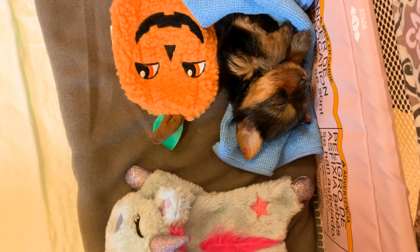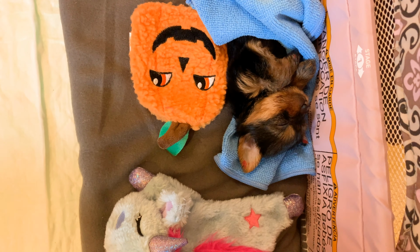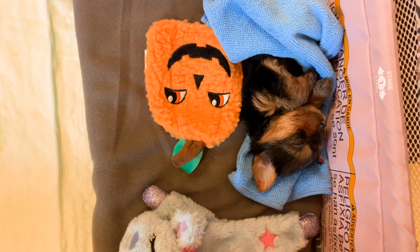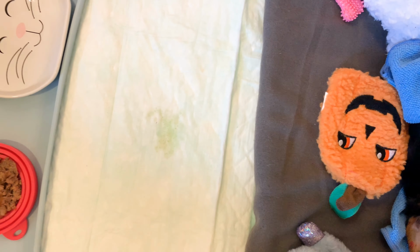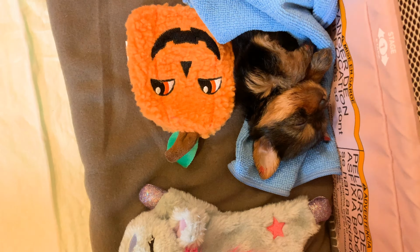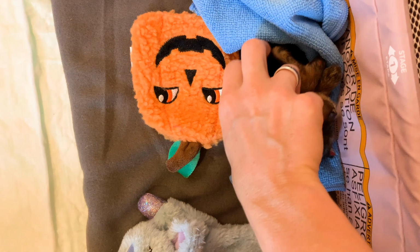But all night, I didn't sleep very much, because she was very active during the night. She was very playful and eating a lot, which is good. But she didn't make any mistakes. She pee-pooped everything over here, which is really great. So you are being potty trained. Hopefully this will continue.